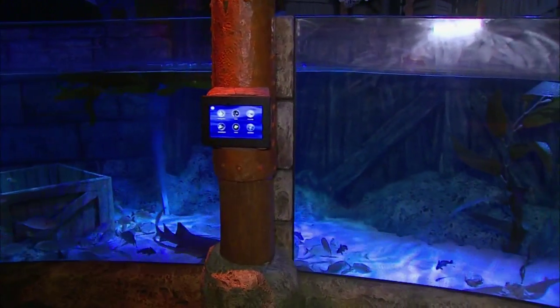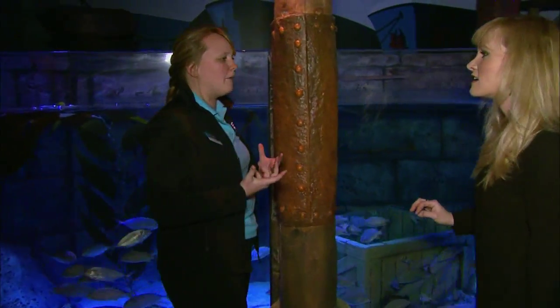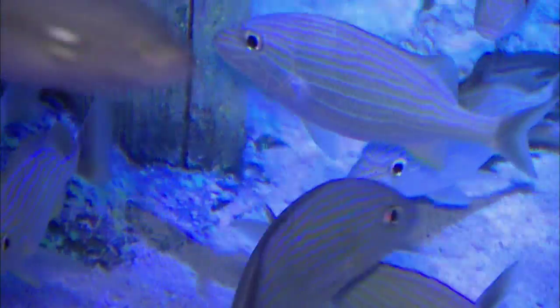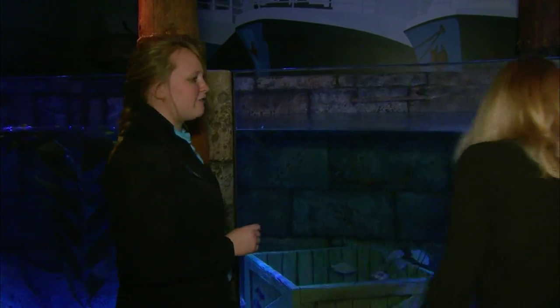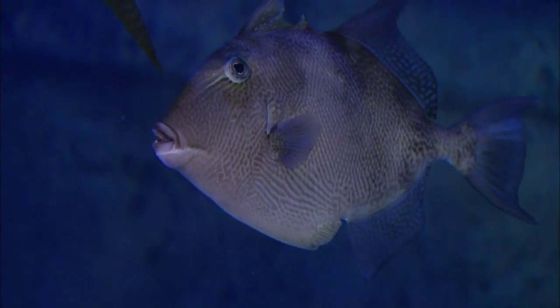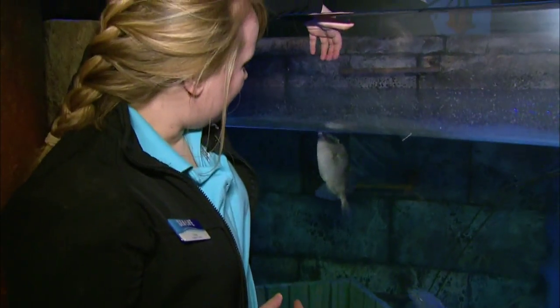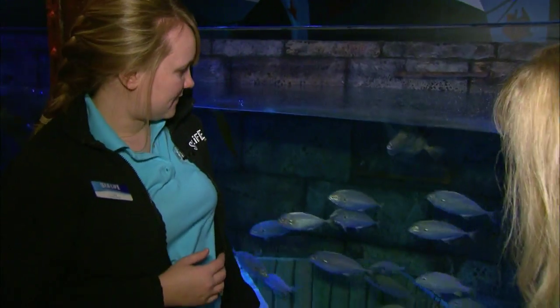This tank is one of my favourite displays. These kind of animals you'd find in a harbour area, like resting in the kelp or under piers and stuff like that. The triggerfish in here, he's definitely got a personality. When you have food, he'll lean over and you can tickle the side of him. So yeah, he gets used to coming up and wants some more food.